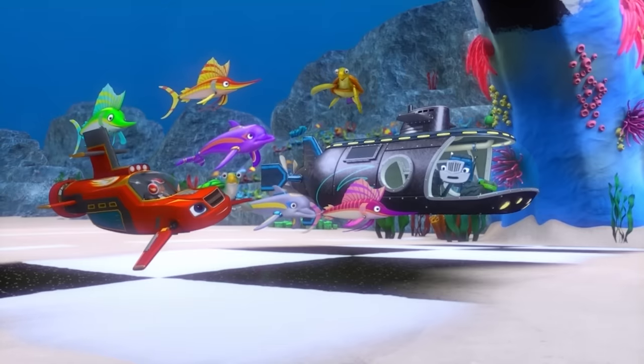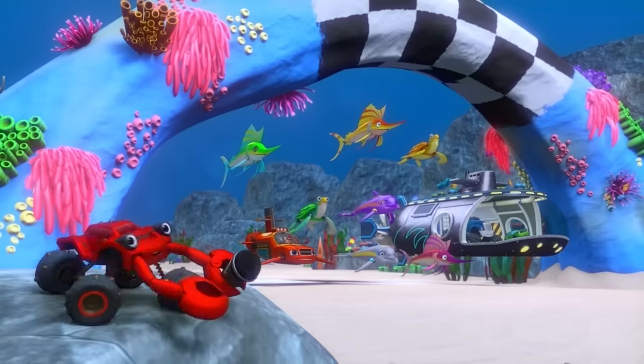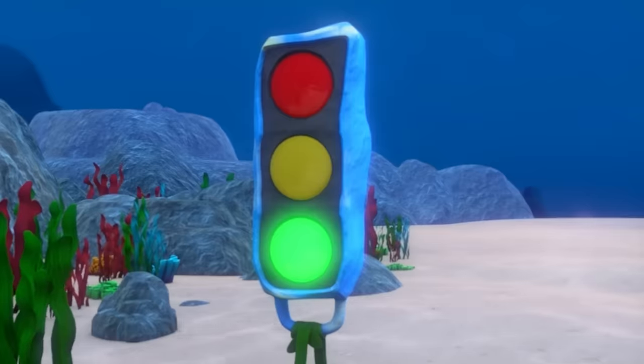Hey, look, it's Blaze! Welcome to the race! Oh, I can't believe he's gonna be in the race too! Undersea racers, on your marks, get set! Go!